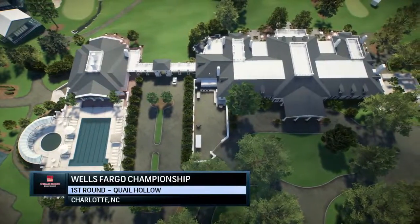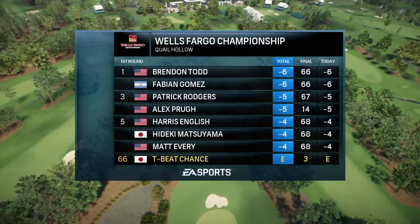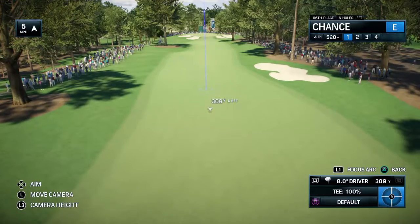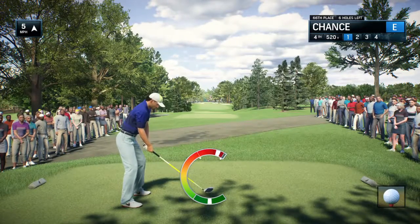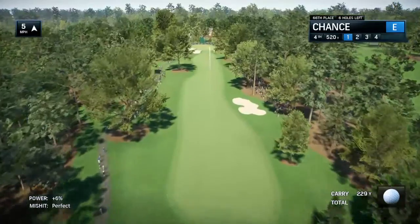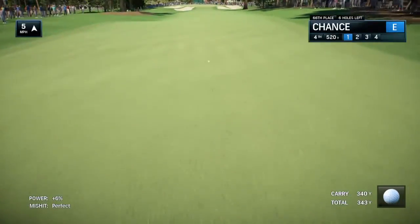Rich Lerner alongside Frank Nobilo set to call all the action here at the Wells Fargo Championship. We are at Quail Hollow, and Frank, it is really one of the best courses on tour. It is a great state of North Carolina where Donald Ross developed so many great courses. They're the sort of courses that we're used to seeing, but this is a relatively new golf course, first opened up in 1961, but it certainly fits in with the North Carolina landscape.